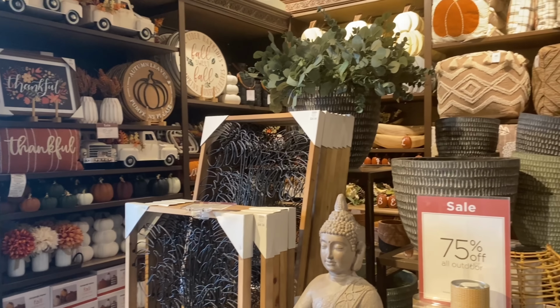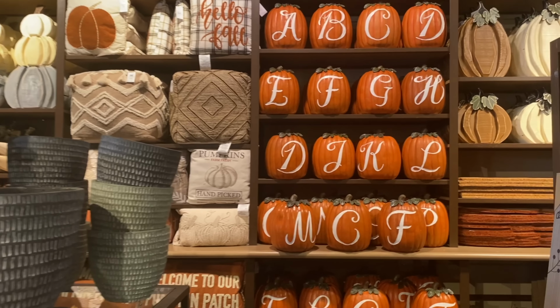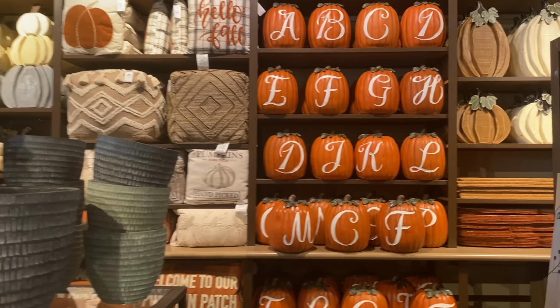So today, you guys, we're going to be doing a Kirklands store walkthrough. I love shopping at Kirklands, especially during the seasonal times of fall and Christmas, because they always have some really cute fall decor, as well as some nice home decor too. So I'm going to take you along as I shop and share with you some of the cute items that I've found.